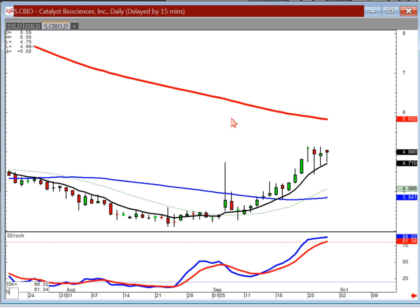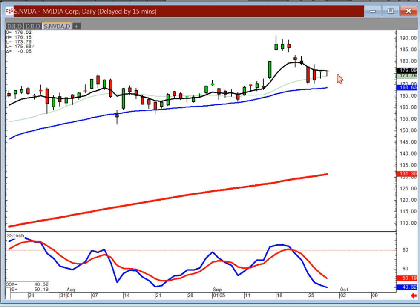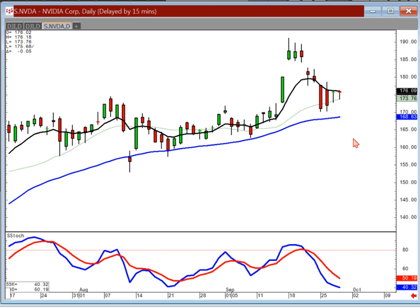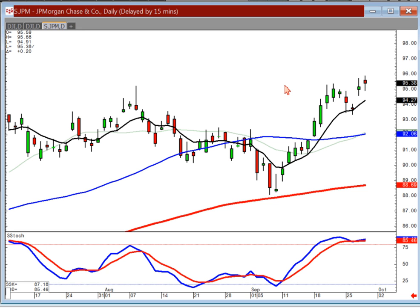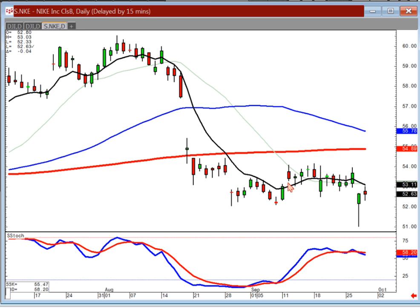NVIDIA has not been able to get through the T-line. Right now, I wouldn't be long or short NVIDIA. No direction at this point. AMD, same scenario, no direction. Would not be long or short this one. We did JP Morgan. You can be buying this one. It's just not going to make you a whole heck of a lot of money, but as an indicator, it tells you that they're not selling off the markets right now. Nike, another one that I wouldn't be long or short, no direction.